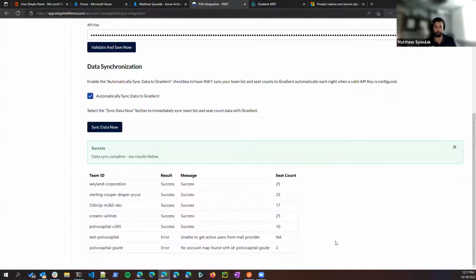So your customers may be paying for 35 licenses, but if you're only using 15 of them, great. That's what we're going to charge for, because we're not going to see mail for the remaining licenses. And yeah, I think that's pretty much it.